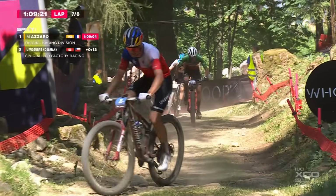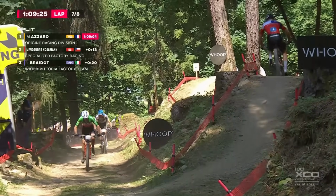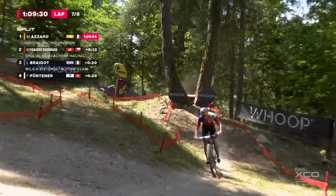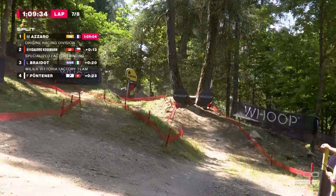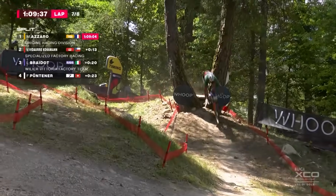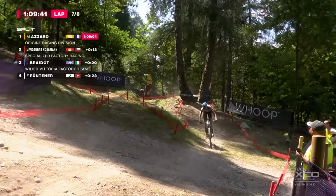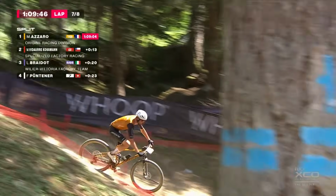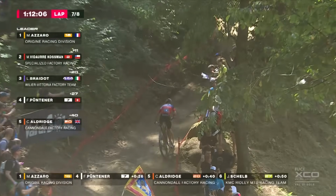Very, very different courses. 13 seconds to Vidari now, who is gapping away from Luca Braido. 13 seconds now, coming in. Yeah, Vidari riding smooth. Braido just stalling a little bit, and I think it'll be Püntener pulling back on this lap. Yeah, we know Püntener this season has been really strong across the last couple of laps. But Vidari's coming back, and look at it, look at the gap.